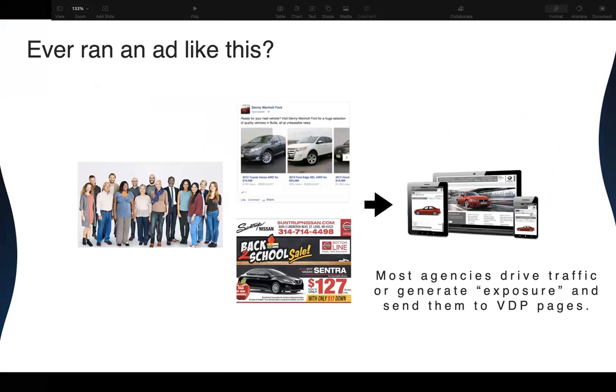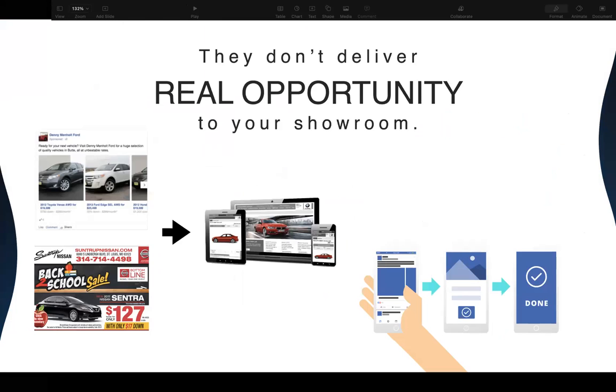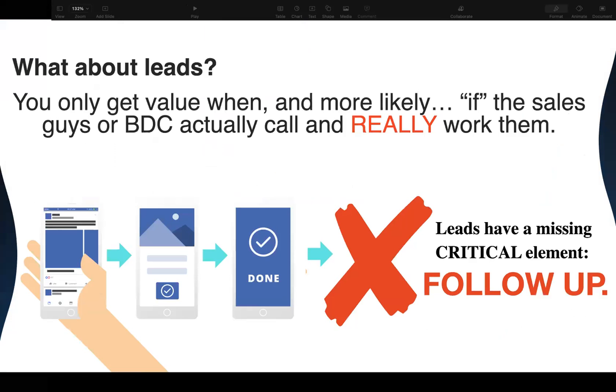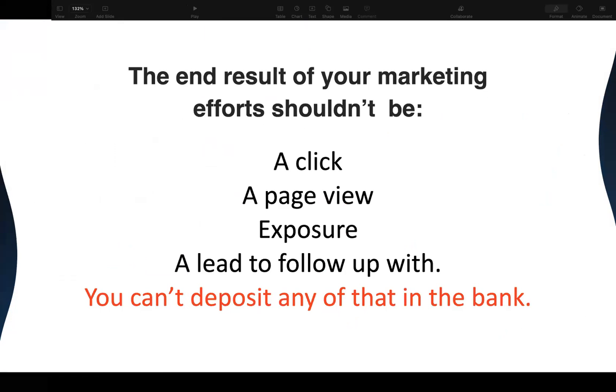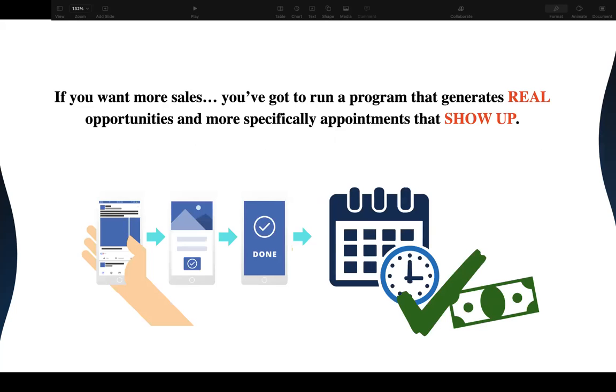So if you've ever seen ads like this, this is what most agencies run for dealerships, and these ads don't actually help you sell more cars. Or if you get lead generation, the problem is they don't deliver real opportunity to your showroom, and you can't work a deal with a click. They're missing follow-up. If you don't have a nurture system in place, then a lot of these leads are just going to go cold. So the end result of your marketing shouldn't be a click or a page view or a lead to follow up with, because you can't deposit any of that into the bank. You can only work a deal with a real living, breathing prospect. So we need to get you opportunities, and more specifically appointments that show up.